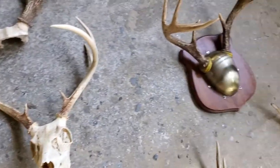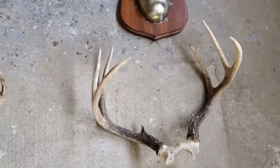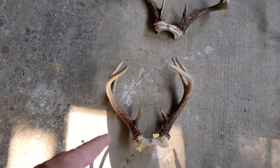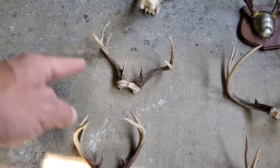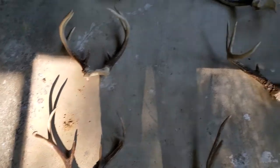That's a Shelby Forest buck. All these little dinky ones like this, these little basket rack deer, Shelby Forest used to have tons of these. I've got more racks back in the back that are just like this, more than I can count, from killing those over the years.